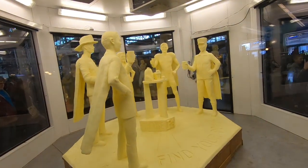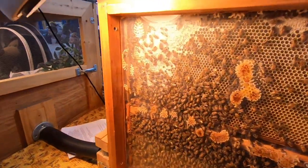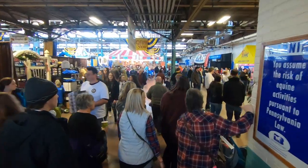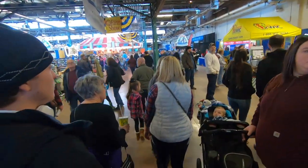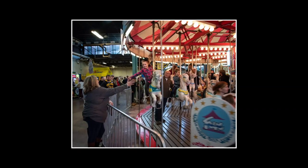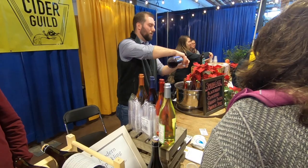Every year they have a butter competition here where they make a sculpture out of butter. They actually craft the entire thing out of butter. Somewhere there's a plaque here that tells you how many pounds of butter they've put in this thing. Let's see if we can find it. Competition. Let's check it out.